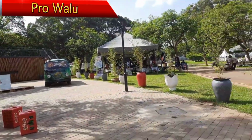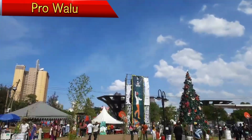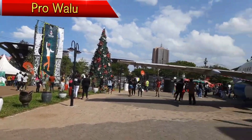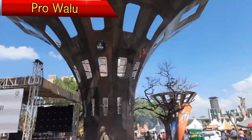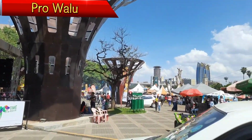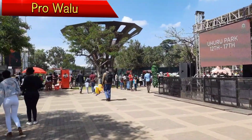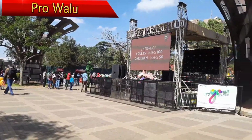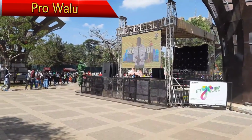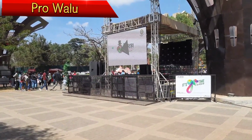You can also see these wonderful and beautiful pots. People are here sitting, and just know that the Uhuru Park is not the previous one. It's more beautiful, more yummy. I tell you, it's so wonderful and beautiful at the same time. There were some screens here and there showcasing the beautiful side of Nairobi and the management under Sakaja.